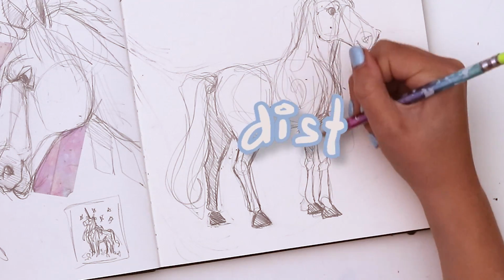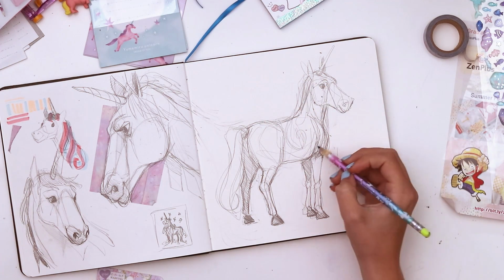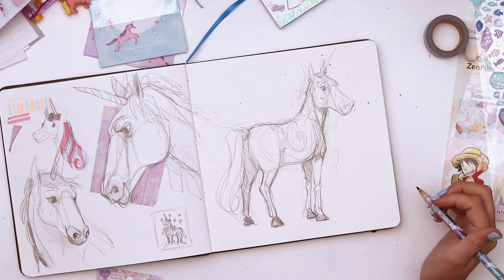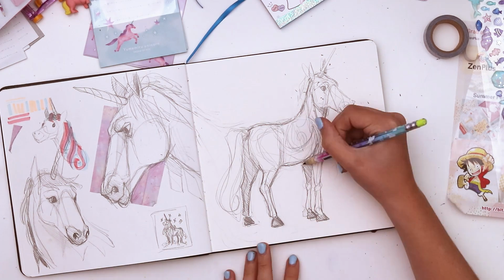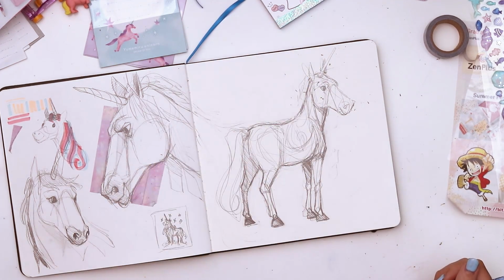Push that into the distance. I mean, it's horse-like. I think the head's too big though. Might have to redraw that, which I'm not too worried about. Dang, horses are hard to draw. I remember trying to draw one as a kid and just being completely overwhelmed. Chiseling away. Still too short, but I think that's her.